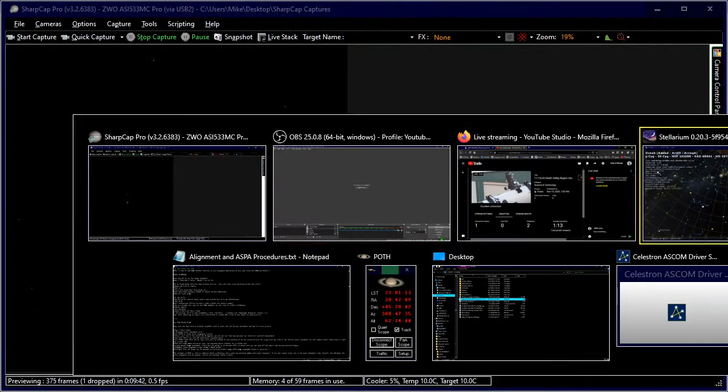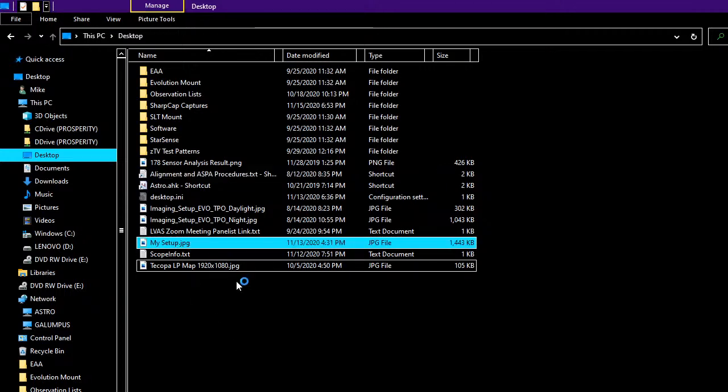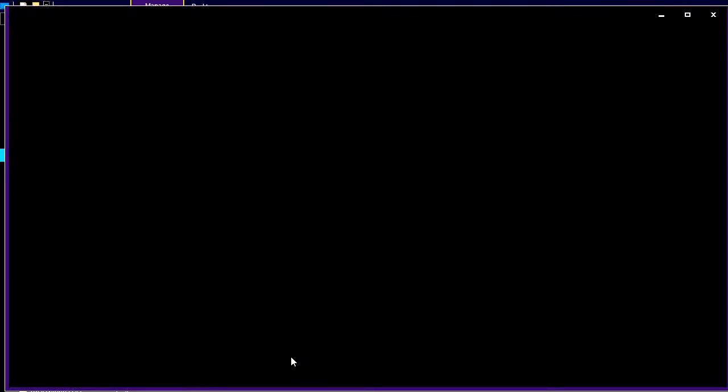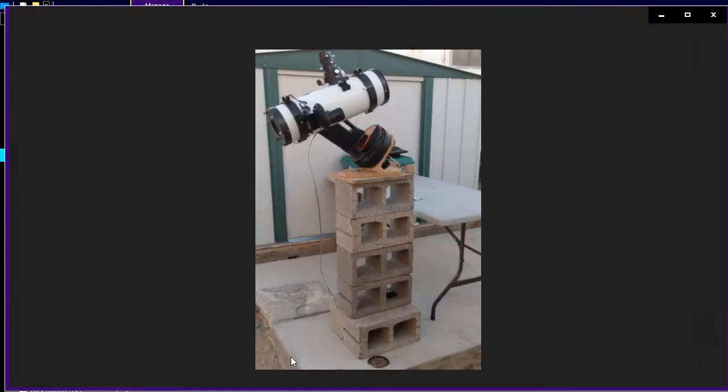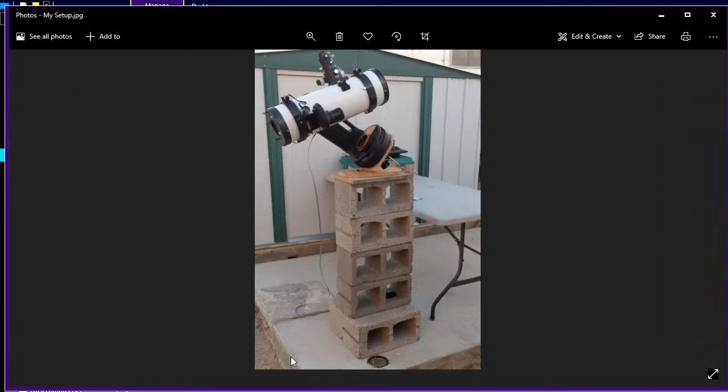Let me pull up my file browser and just pull it up in a regular photo viewer, and that should work fine to show you what my setup is. So I have a 6-inch imaging Newtonian telescope. That's the white telescope up top here, and that is what I do all my imaging in. And the camera gets stuck in the focuser that's up the top here. And instead of the eyepiece, we're just going to use the camera to see all of our stuff tonight.